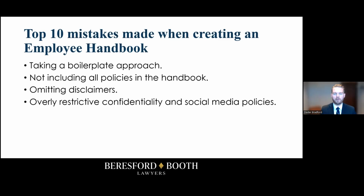You're running into some employee rights issues there if you have an overly restrictive policy like that. And it's best practice not to do that. I would say that a social media policy should be in your handbook, but it shouldn't be so overly restrictive that you're taking away the free speech of your employees. You kind of want to avoid that area. So you should have one, but it shouldn't be so overly restrictive that they can't say anything about your company.